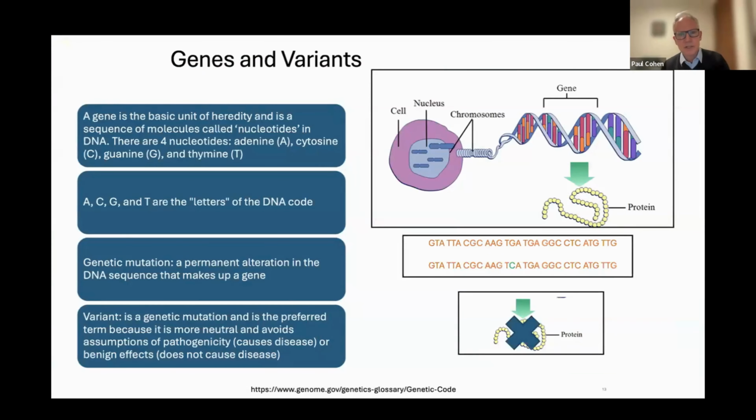So just a little bit about what a gene is. A gene, very simply, is the basic unit of heredity. And it's essentially just a sequence of molecules or a sequence of DNA made up of 4 different substances called nucleotides. And they all have letters. And that's basically our genetic code. It's made up of 4 different letters.